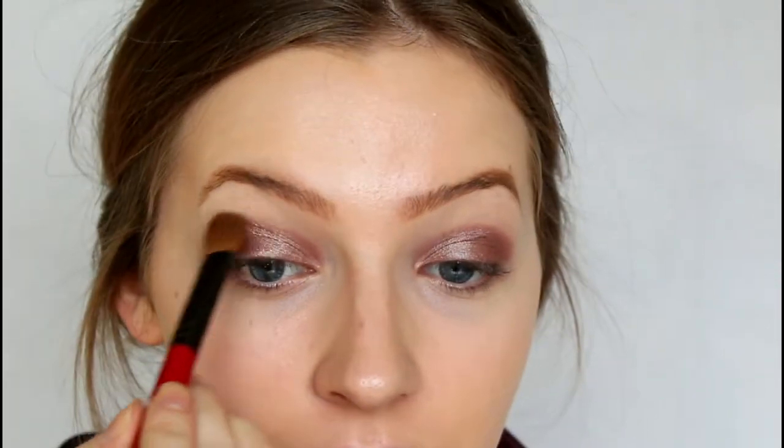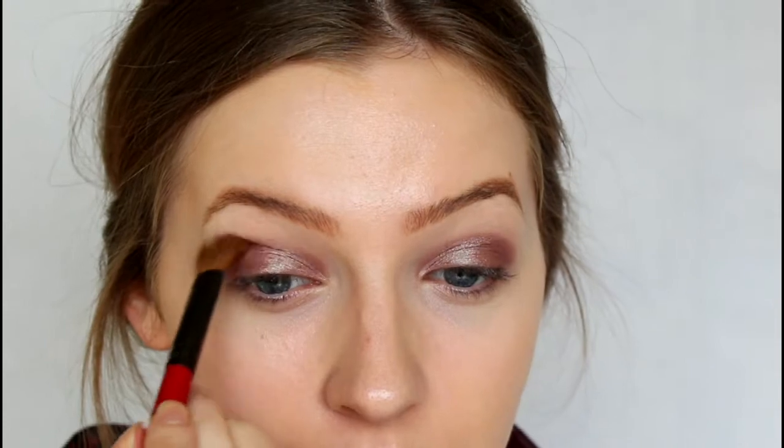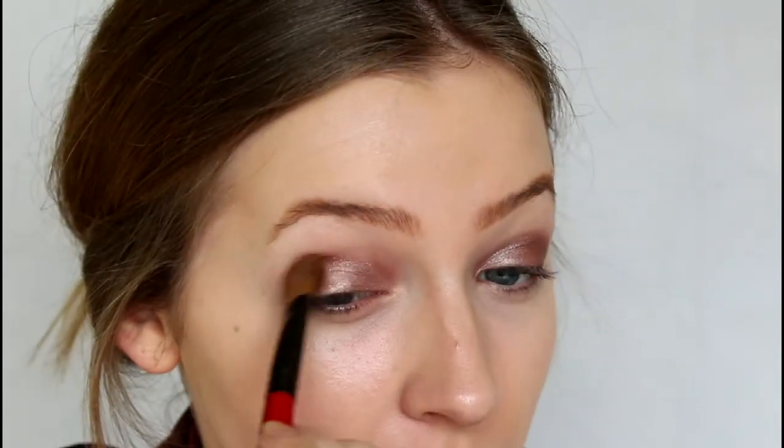Then I'm just going to blend that out using a big fluffy brush. Not blending too high up into the brow bone, just blending it into the crease. Just to soften any lines.